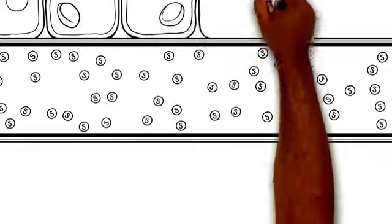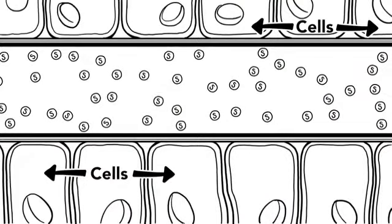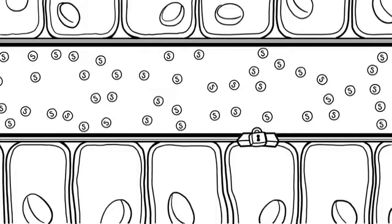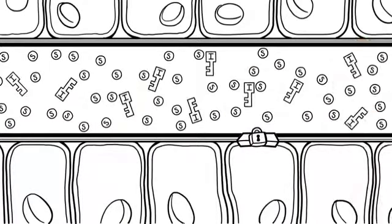Now, the reason sugar is in the blood is because it needs to get to all of the cells of the body so it can be used as energy. Each cell has a special pathway that lets sugar into the cell. You can think of it like a door. But this door is always locked, and the cell only lets sugar in if there is a key to unlock the door. This key is called insulin.